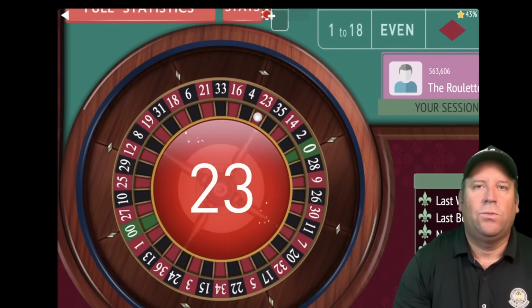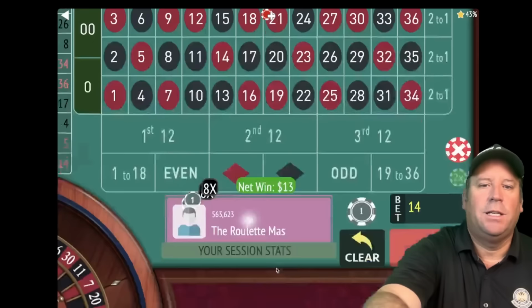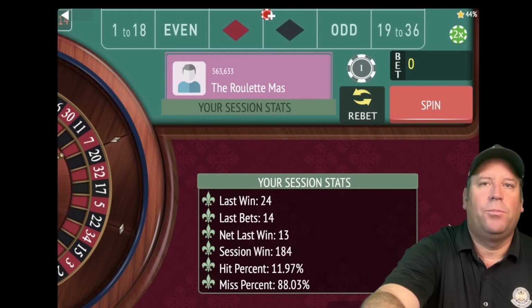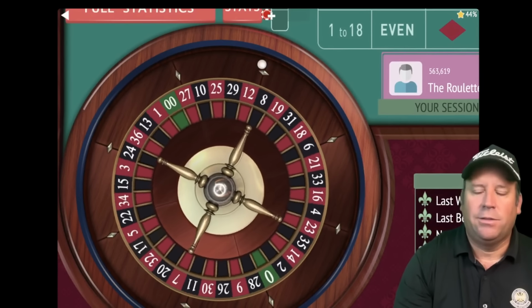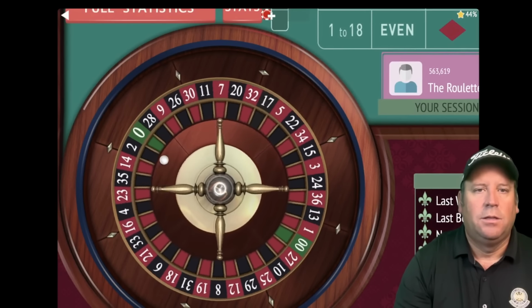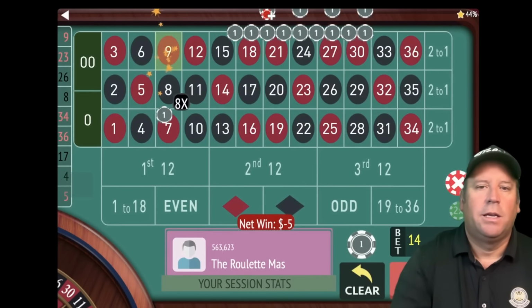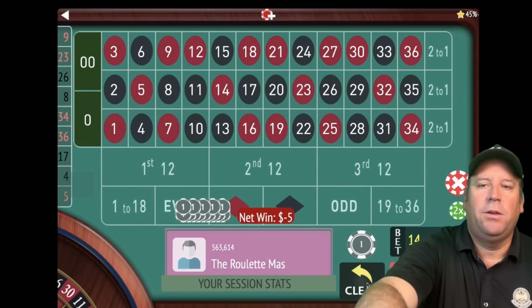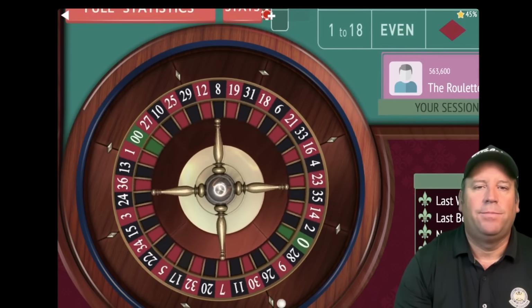And that's a 23 red. Okay, that's a nice $13 win there. Another jackpot. We're up $184. And we're still at base level right now. So here we go. That's a 9 red. Okay, that's a partial loss. So we go up a unit from 1 to 2. And spin. Here we go.